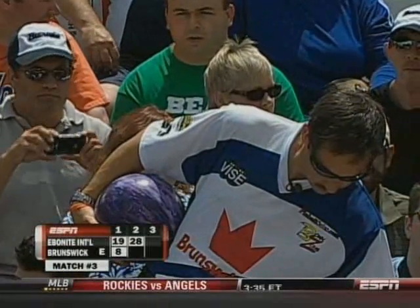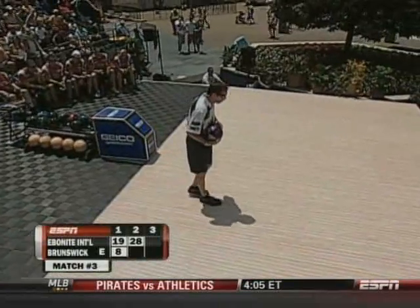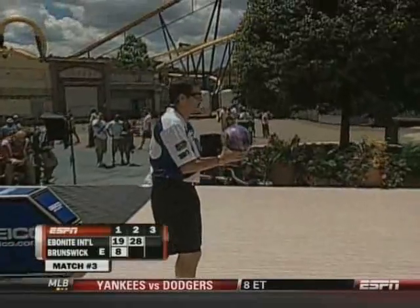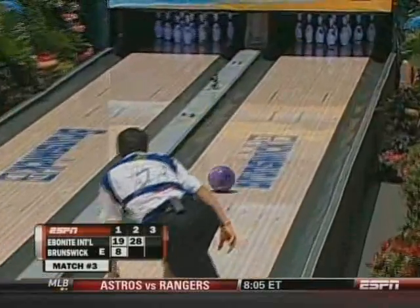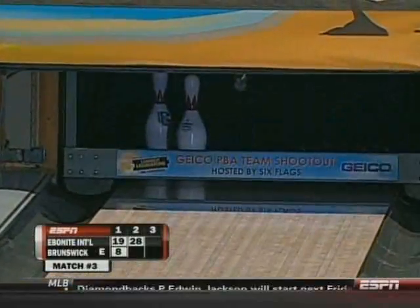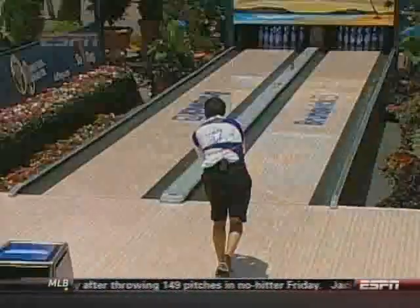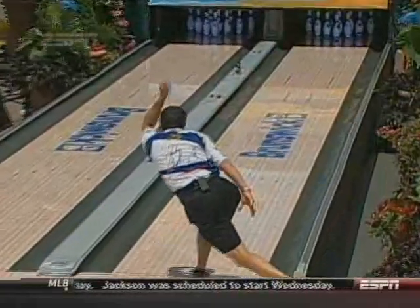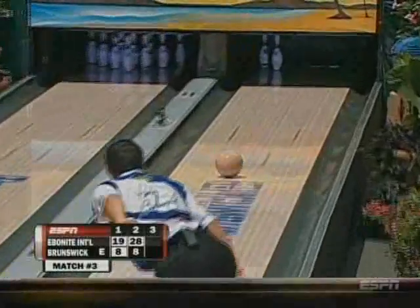1928 for Team Ebonite. Parker Bohn up. Tenth greatest player in the history of the Lumber Liquidators PBA Tour. Is that all? For Team Brunswick, second frame. Parker goes high there, leaving the 4-7. Well, I remember when I first saw this kid back in the early 80s. You never had a bad break before. I don't think his form has changed at all. Yeah, this guy's an eating machine.